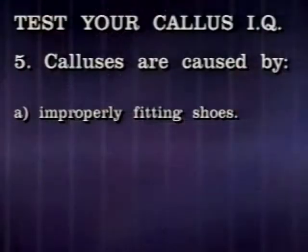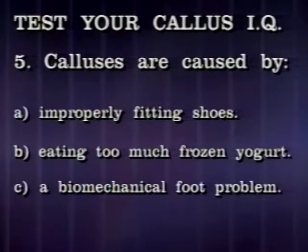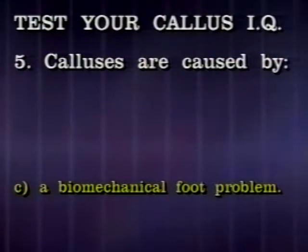Okay. And calluses are caused by improperly fitting shoes, eating too much frozen yogurt, or is it a biomechanical foot problem? In many cases, Mayruth, it's due to improper biomechanics. That means the foot isn't balanced properly, and that causes pressure at the ball of the foot, and that's what causes the calluses.